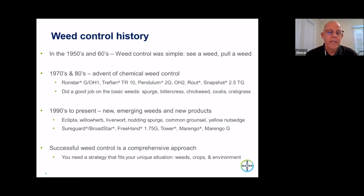Fast forward to the 90s up to the present, and we've had some new and emerging weeds come into the industry. Now we see a much broader spectrum of different types of both grassy and, in particular, broadleaf weeds, such as eclipta, willow herb, liverwort, nodding spurge, a whole host of spurges actually, and common groundsel.